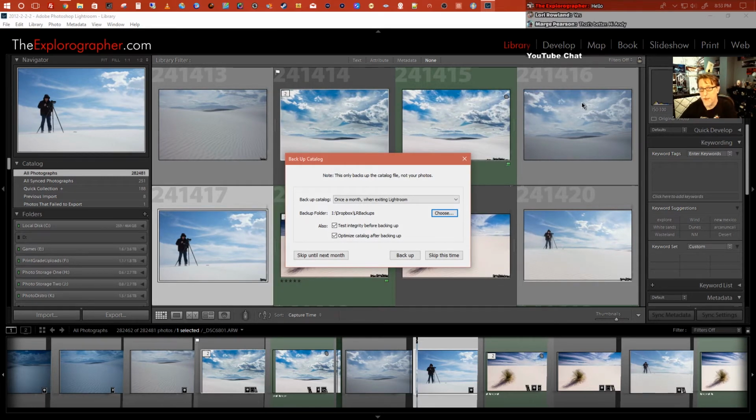Okay, so when I hit backup right now, what's going to happen is Lightroom's going to copy it to my hard drive locally where I have my Dropbox folder. The little app is going to see that there's a new file that's been inserted into the Dropbox folder, and it immediately will start copying that off to the cloud and to my other computer.